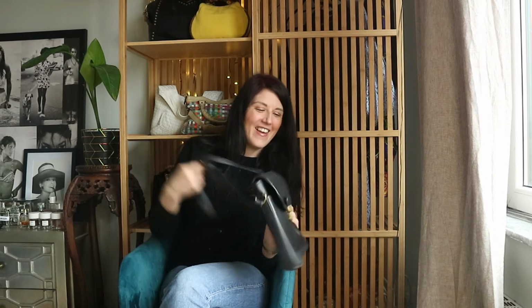The quality of Coach is beyond compare in my opinion. So yeah, I have to store better. I have to fill it up with some stuffing. And yeah, this is also a very nice classic Coach bag in very thick leather, made in the US.